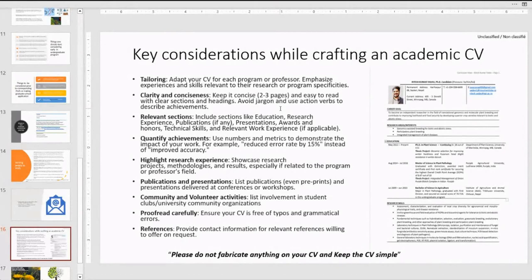Because if you have any typo in your CV, that will give a very wrong impression about you to profs. And try to have references in your CV who actually are willing to offer the LORs or reference letters. Because sometimes what happens, you might have some profs in your CV while corresponding, and when you make the actual graduate school application you change your references, so that creates some questions in profs' minds. So just mention the referees that are actually willing to offer LORs or recommendation letters to you.